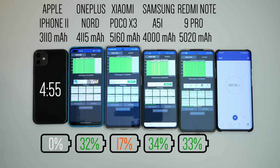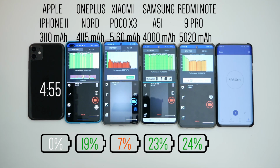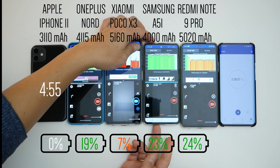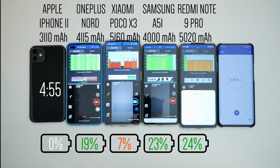It really did a good job with battery draining. 19 Nord, 7 Poco X3, 23 Samsung and 24 Note 9 Pro. And next I ran the killer test. I split the screen in two and launched very resource-intensive applications, the same CPU throttling test and 4K video recording on an open camera. Of course, smartphones draw horrible graphs, especially Poco X3 and Redmi Note 9 Pro.